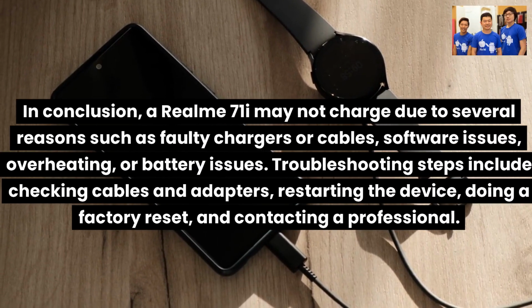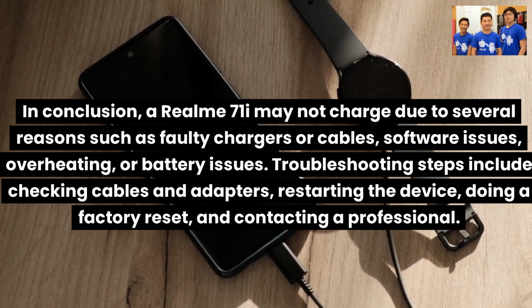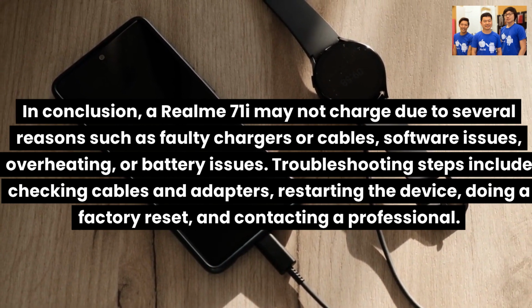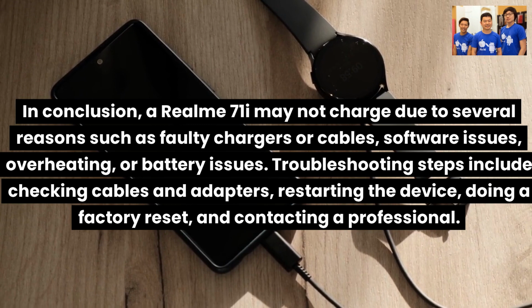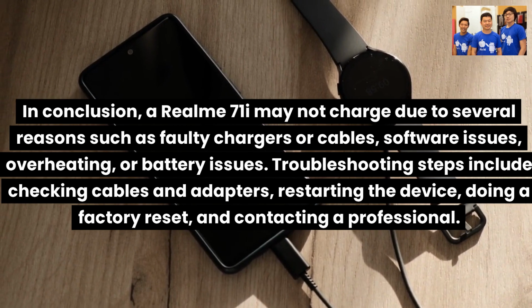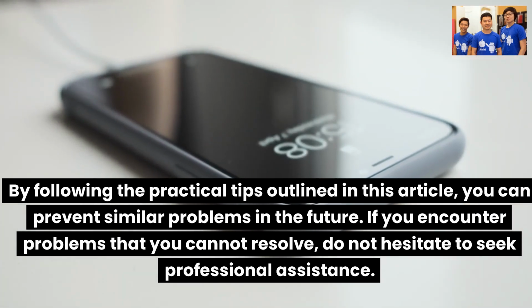In conclusion, a Realme 71i may not charge due to several reasons such as faulty chargers or cables, software issues, overheating, or battery issues. Troubleshooting steps include checking cables and adapters, restarting the device, doing a factory reset, and contacting a professional. By following the practical tips outlined in this article, you can prevent similar problems in the future. If you encounter problems that you cannot resolve, do not hesitate to seek professional assistance.